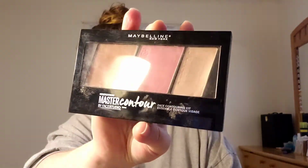Okay. I used the L'Oreal Infallible Wear Concealer. New CoverGirl True Blend Powder. What else did I do? I used the Maybelline Master Contour Face Contouring Kit, which has your bronzer, blush, and highlighter in there. Yeah, that's everything. And like I said, I got a few things to try, a few things to show you.